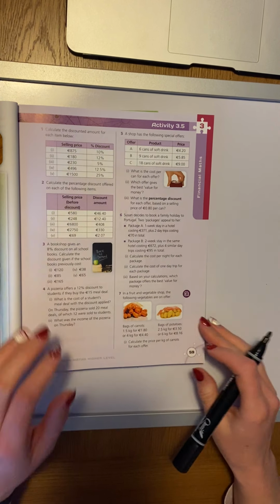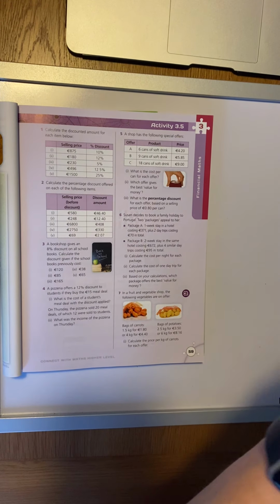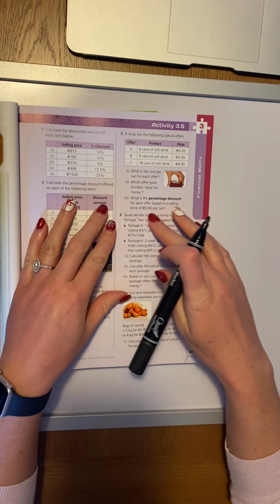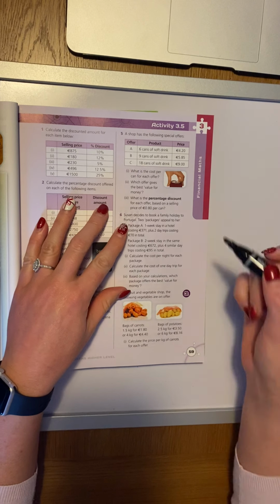Okay, in today's video, we're going to look at value for money and household bills. The first question I'm going to look at in terms of value for money is question 6 on page 59 of our book. So let's have a read first.